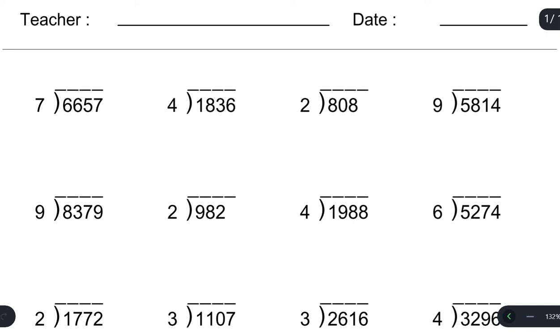Hello, just going through some short division here, just going through the process that's required. So I'm just going to have a look at the first three questions. Good to see that my pen works.